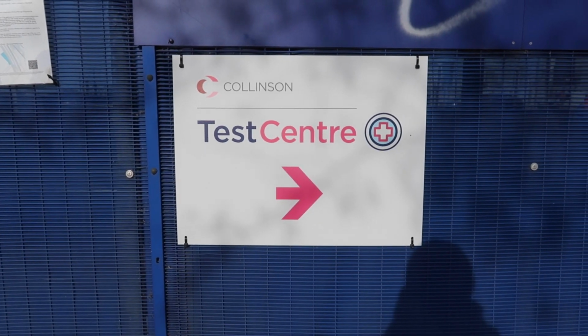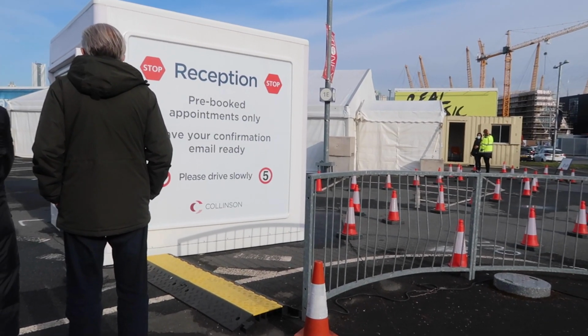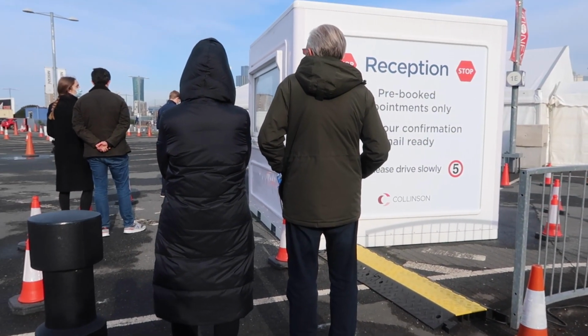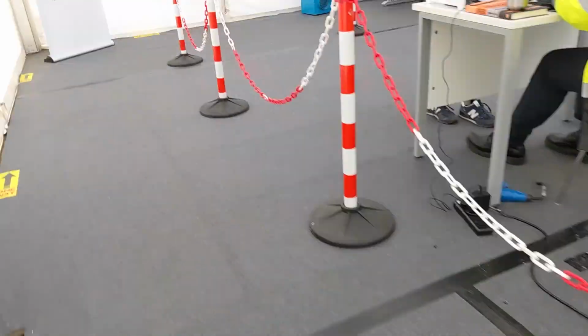I'm gonna insert some footage here. Hey, I'm gonna get tested in a lab called Collinson. I'm currently at their O2 location, which is in a big empty parking lot. I booked the earliest slot for that day. There were already a few people in front of me, but I only waited for a couple of minutes. Once it was my turn, someone from the staff came and got me and walked with me towards the tent. The testing center is in a big tent, which is divided in two parts.